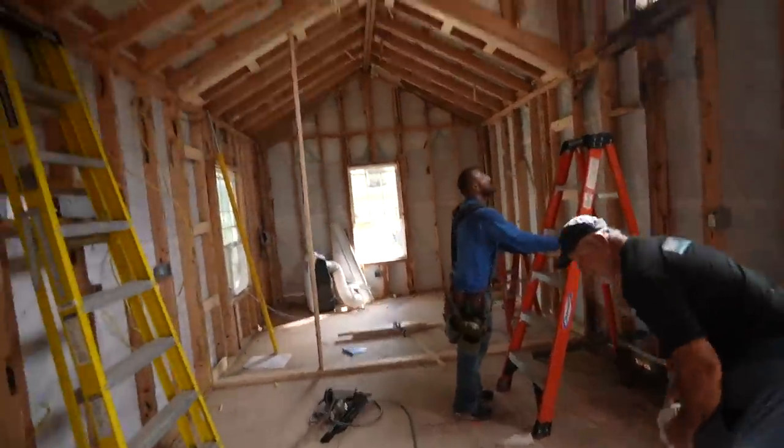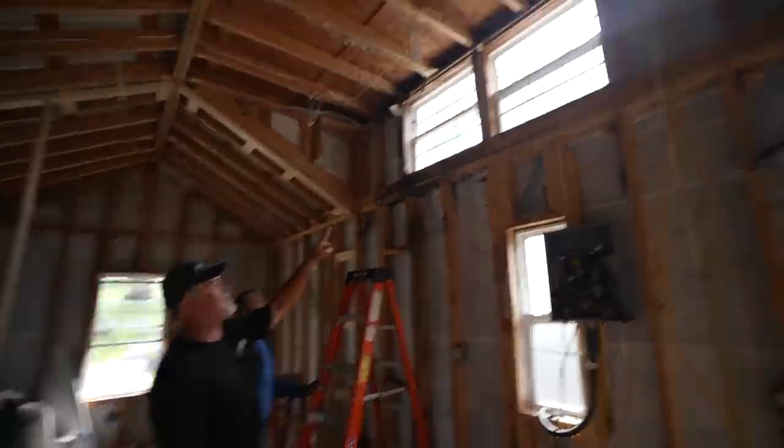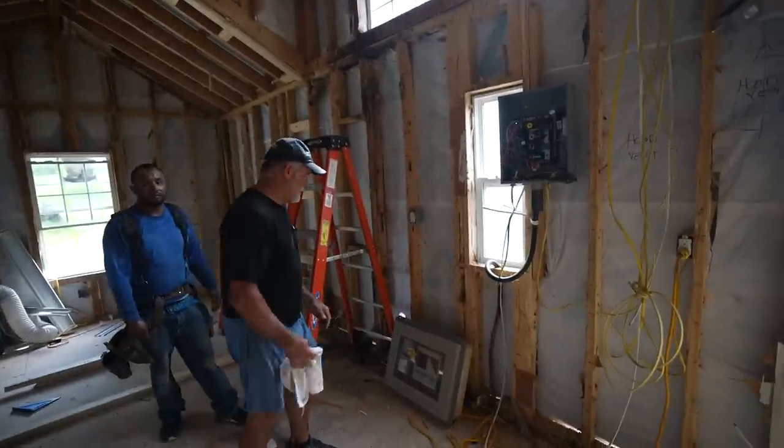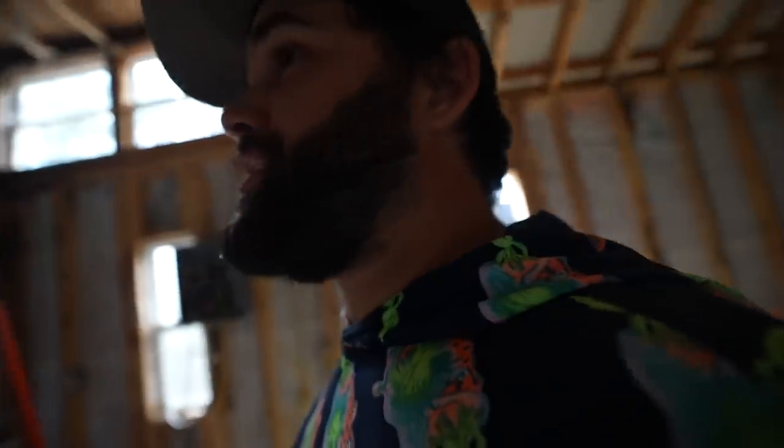The wall's going. We're gonna take those windows out and use them in the bedroom. And use these fancier ones up there. Okay. I'm down for whatever. You just tell me where to stand. I'm here.